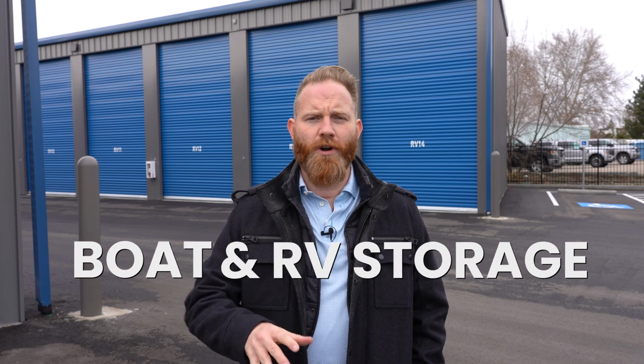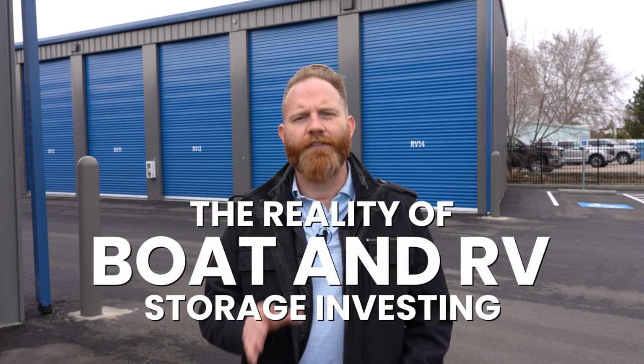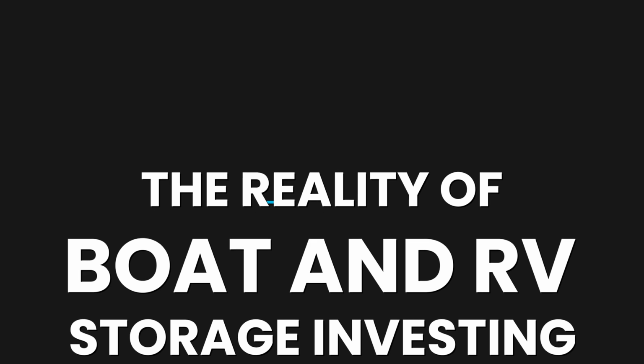Boat and RV storage, the cash cows that are just really easy to do. Well, that's the narrative, and it has been for a while, and that's why we've seen lots of them be built. And so today we're talking about the pros and cons of boat and RV storage and what the reality of this investment really looks like.